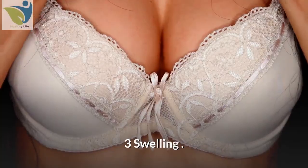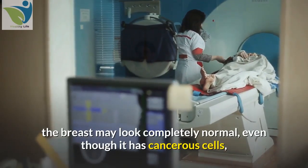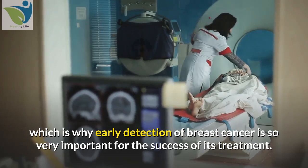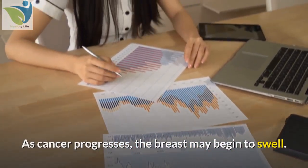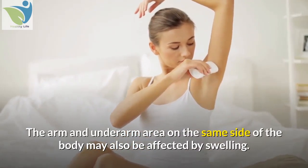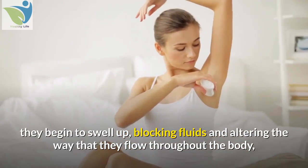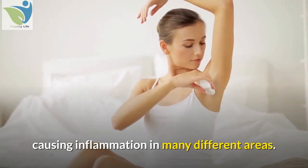3. Swelling. In the early stages of this form of cancer, the breast may look completely normal, even though it has cancerous cells, which is why early detection of breast cancer is so very important for the success of its treatment. As cancer progresses, the breast may begin to swell. The arm and underarm area on the same side of the body may also be affected by swelling. When the lymph nodes located under the arm become cancerous, they begin to swell up, blocking fluids and altering the way that they flow throughout the body, causing inflammation in many different areas.